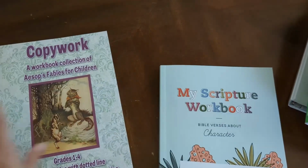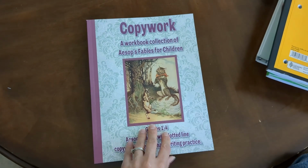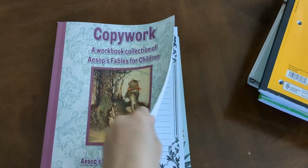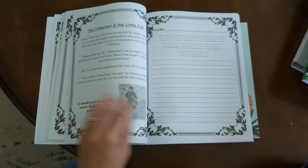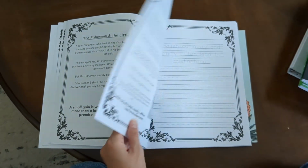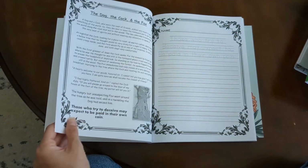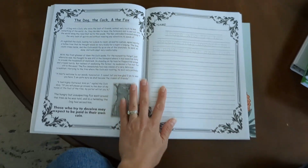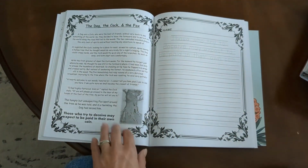Now, moving on to some copy work. I end my copy work at about after grade 3. Copy work is something that really is incredibly important. It helps them to develop their handwriting, their spelling, their spacing, punctuation. This is obviously wonderful. It's a 2-in-1, so they're getting a lot of reading exposure.